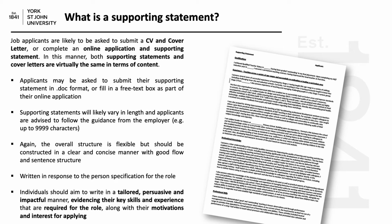Supporting statements will likely vary in length, and applicants are advised to follow the guidance from the employer, as I mentioned before. It might be up to 9,999 characters, it might be more, it might be less. No guidance might be given, so therefore it's using your own flexibility in making sure that the content you provide is tailored and to the point. As I mentioned before, the overall structure is flexible, but should be constructed in a clear and concise manner with good flow and sentence structure. And similar to the cover letter, it's written in direct response to the person specification of the role.